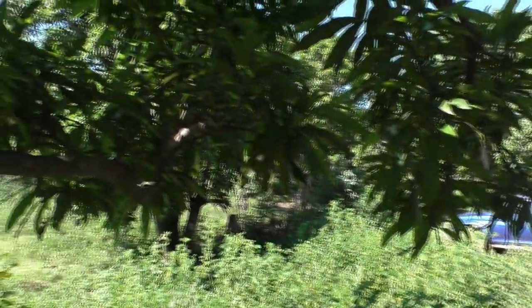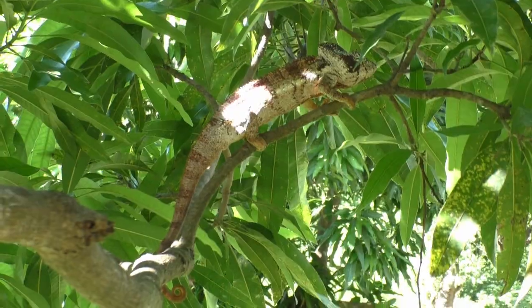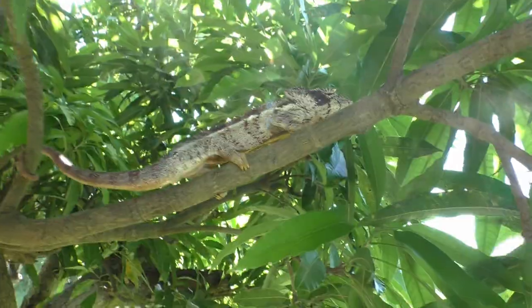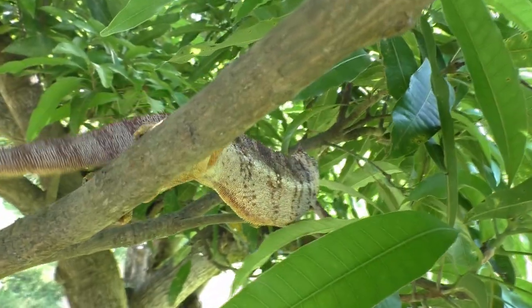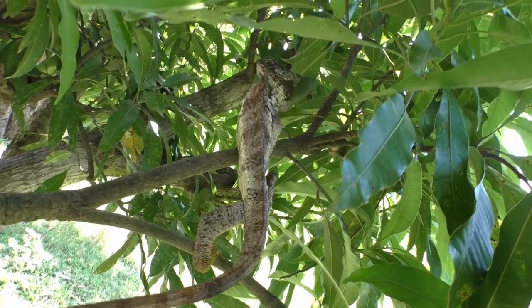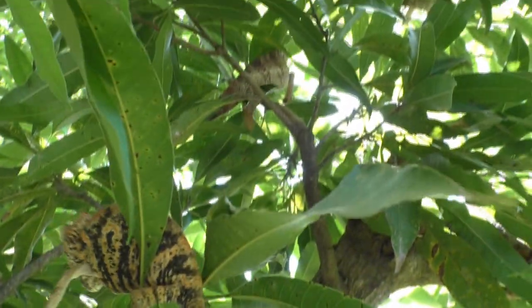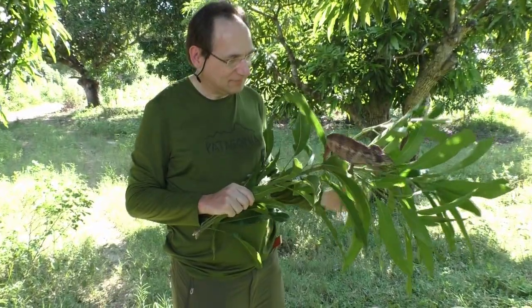An old mango tree yields the first chameleons. This is one of the largest species of chameleons, Furcifer ustaleti. Here we see a male courting a female. Chameleons realize quickly that humans do not want to harm them, and are usually easy to handle.